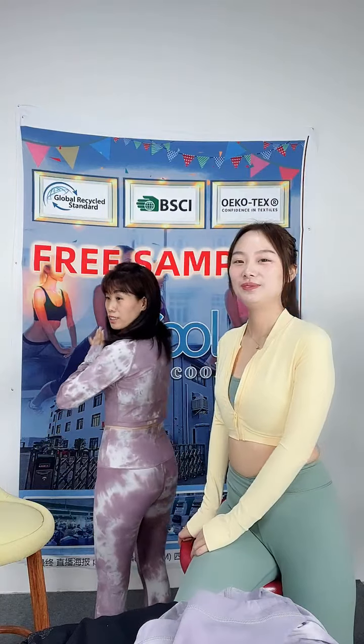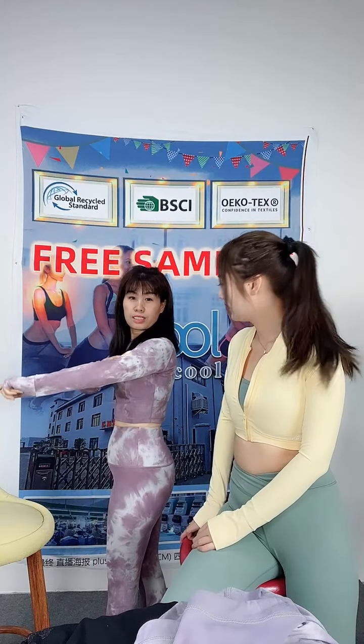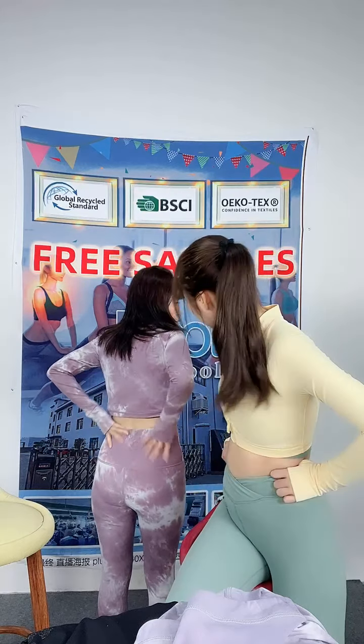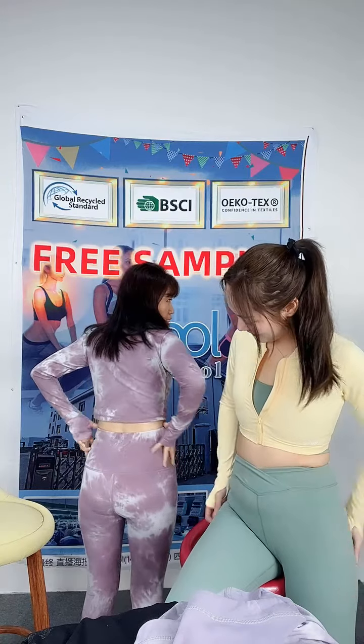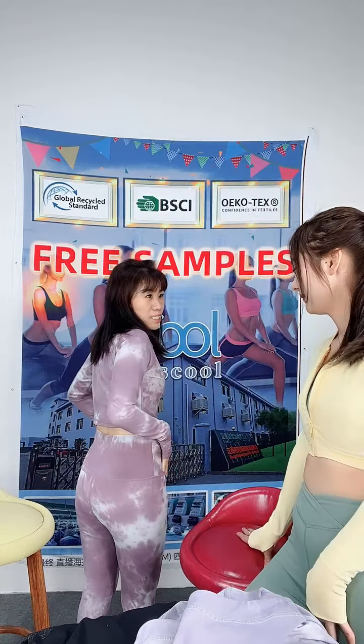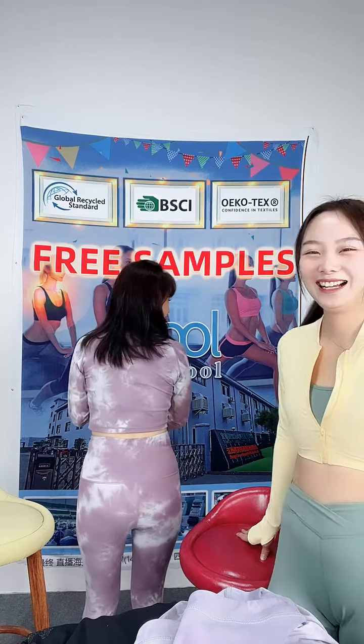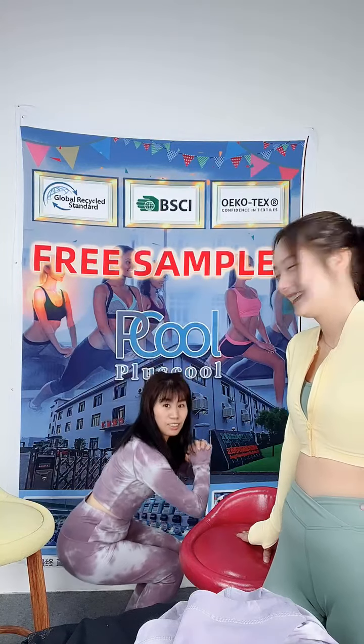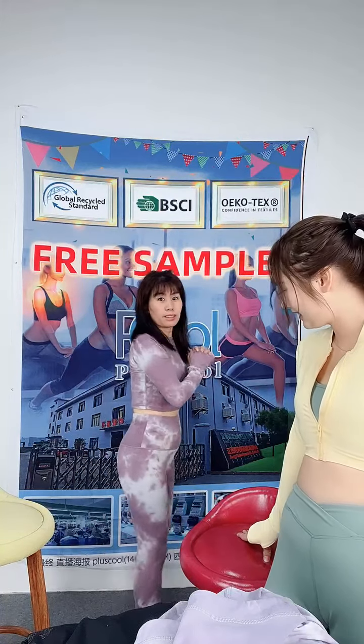It's very, very comfortable and very soft. This is very compression. Yes, I can see. I like this waistband. It's a very high waistband. You can see it can totally protect my stomach. And you can see I can tie it. It's very high compression. So I like these very long sleeves. When you do sports, the sleeve won't pull up.